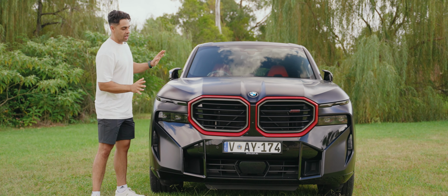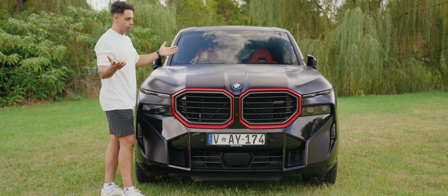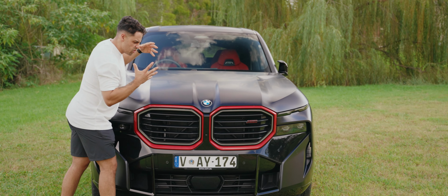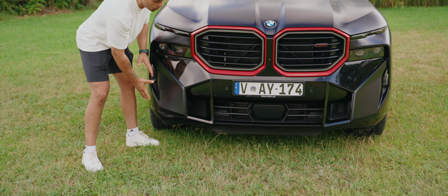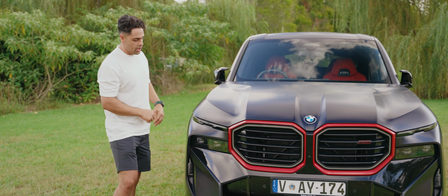Okay, so with the front, I love this bonnet. It's the same bonnet you get on the M3 and the M4. It's got that tunnel that runs all the way down to the M logo, makes it look really aggressive. Then you come down to this bumper bar, and this bumper bar just comes in with all these aggressive lines and edges. I really do like this front end.